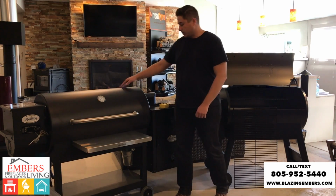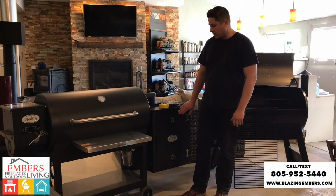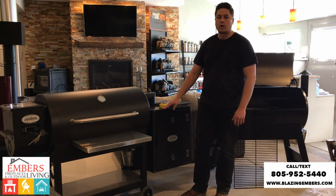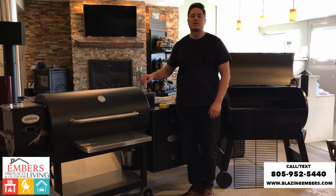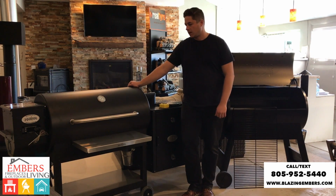Another option you get with the Louisiana is an option for a cold smoker. This is not standard with the barbecue, but it is an add-on if you wanted it. So you could cold smoke meat, cheeses, things like that. There's no cold smoking option with the Traeger.